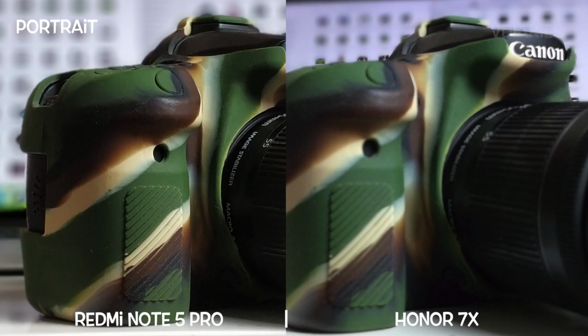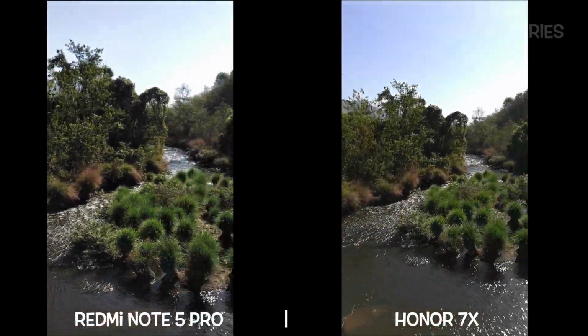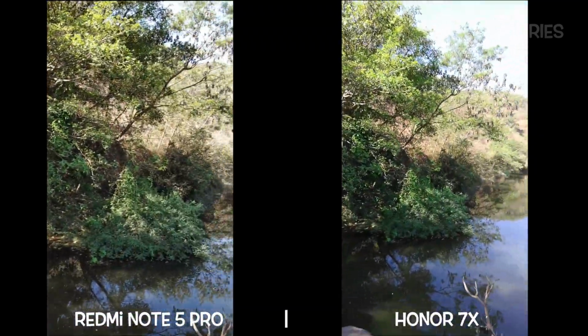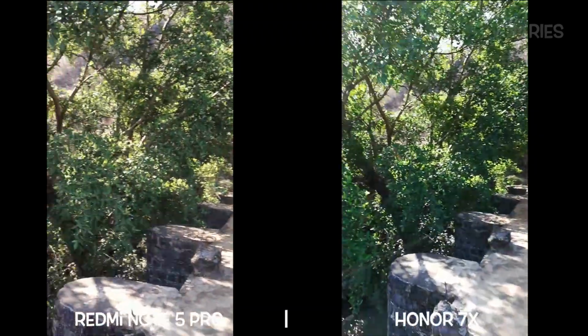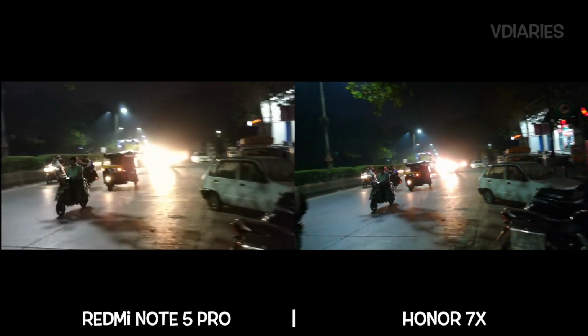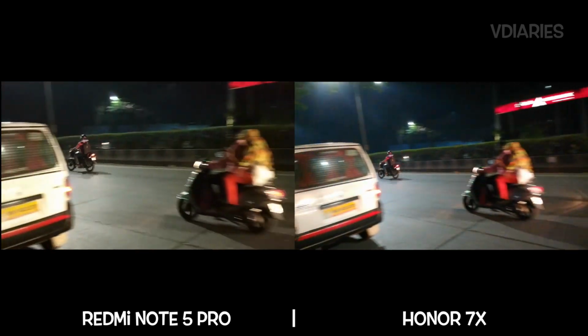Let's take a look at the 1080p video sample from both these cameras. The videos are taken at 30 fps, but the Honor 7X lacks the stabilization, whereas the Note 5 Pro has an electronic stabilization. This is definitely showing its effect, resulting in more stabilized footage from the Note 5 Pro. Also, the colors and detailings are a bit better on the Note 5 Pro's footage.